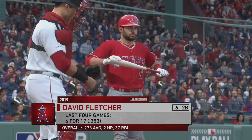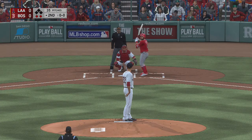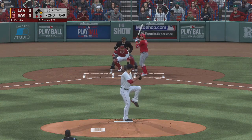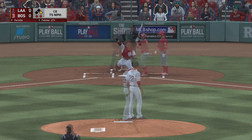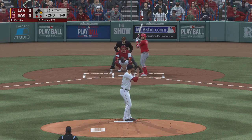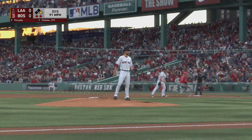And now for the Angels, David Fletcher. And you see what he's done in recent action. Obviously seeing the ball well right now. Ready to deliver. Here's the first pitch. And that misses for ball 1. And he won't bite at that one either.